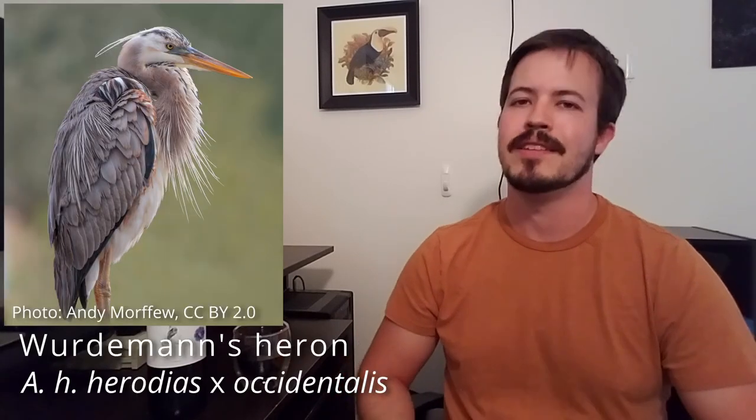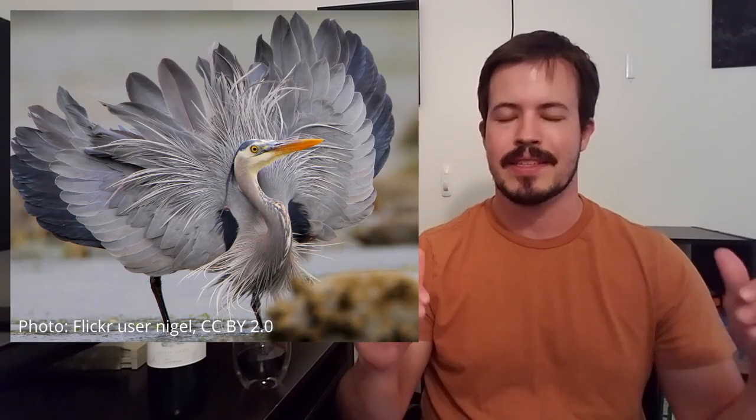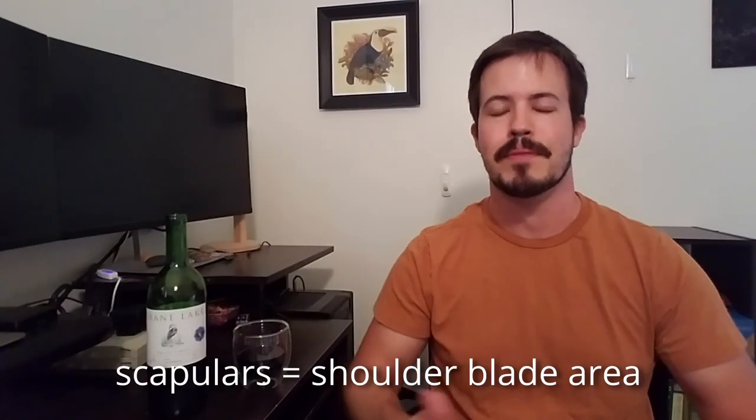Members of those two different plumage groups can interbreed, and they produce a hybrid known as Wurdemann's, which is more just variable. They also have these ornamental plumes, so these are body feathers that have grown very long and don't have much of a vane on either side of the shaft, and so they're just long and skinny, and they're for ornamentation purposes. Those are found on the back of the head. There's a couple of them hanging down very characteristically in great blue herons, and then they also are found on the breast and the scapulars, which are where the wings meet the body, kind of on the back.